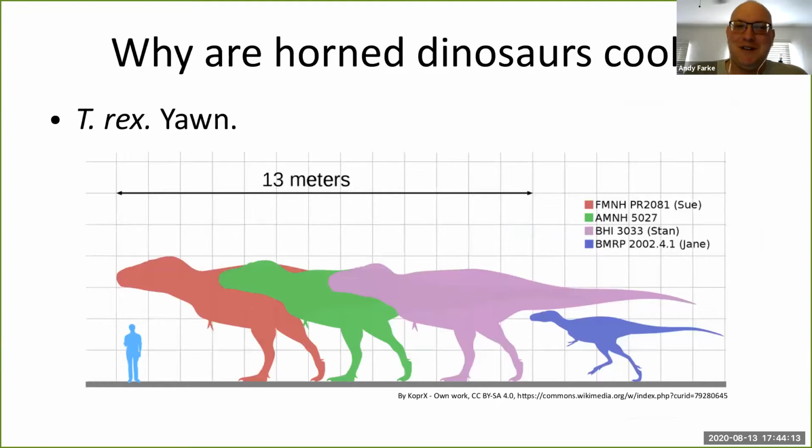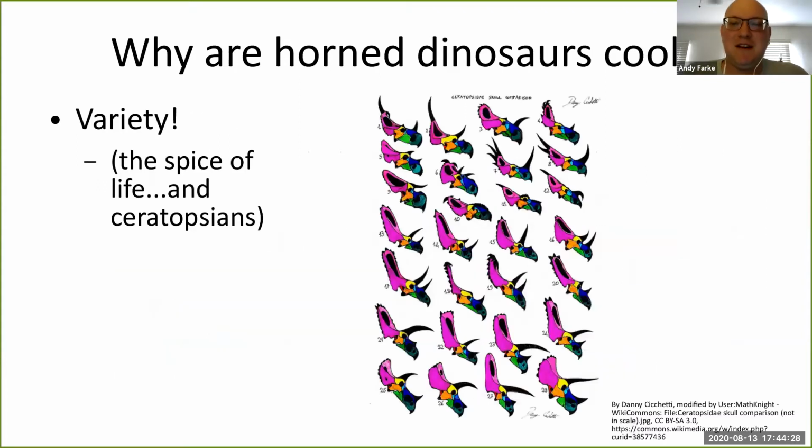Also, seriously, all the T-Rex kind of look the same. They've got big heads, big teeth, tiny arms. Whether they're juveniles or adults, there's not a lot going on with them. But for our horned dinosaurs, especially the ceratopsids, there's so much variety. If you look at a Tyrannosaur skull, every Tyrannosaur skull basically looks the same.